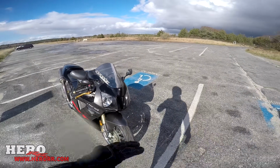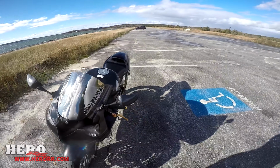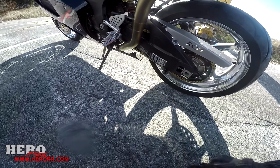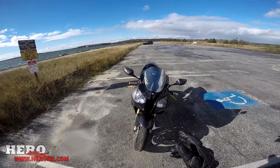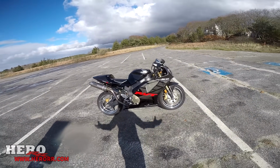It probably needs new clutch and brake fluid, probably a tune-up all around. I just cleaned the chain. The chain was so dirty. I'll have a picture up on the screen, but you can see now it's all nice and gold. Look at this, man. This is my RVT 1000R. It's only a single R, not a double R, but it's a friggin' 999cc V-twin RC51 goodness.